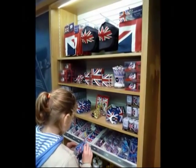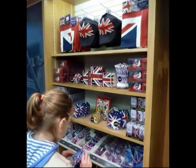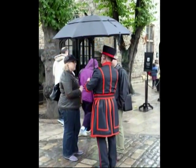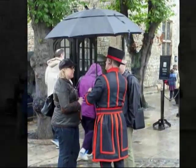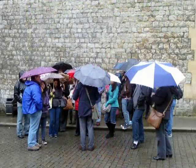Our visit ended with the customary visit to the gift shop, where we bought postcards and souvenirs. And no, I did not buy a crown. In spite of the rain, we enjoyed our trip to the tower, and I would certainly recommend it to anyone who's interested in English history and traditions. Just make sure you take an umbrella.